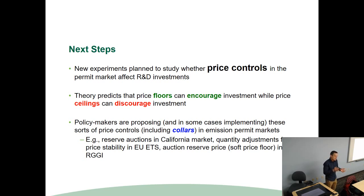I don't have any problem using student subjects as decision makers in the experiment, because there's nothing in any models people have put forth about these schemes that says you need to have 15 years of experience in industry to be a decision maker in the model. It's not how the models work, and we don't have that in economics in our toolkit. But in any case, this is sort of normal for these emissions trading experiments.